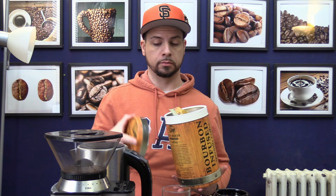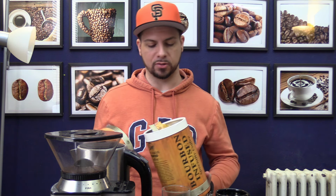Inside here, damn. The first thing you notice as soon as you take this top off is you get punched in the face with a bourbon note. And I don't mean subtle, like, oh, a nice little bourbon aroma comes out of the barrel. I mean, it's kind of like being hit in the face. It's actually extraordinarily overdone.